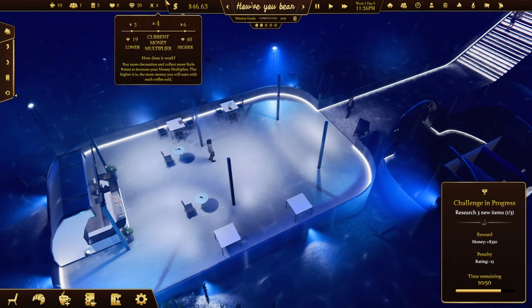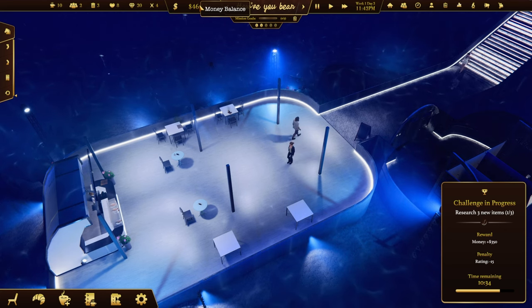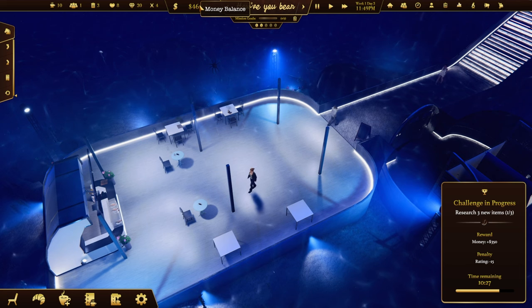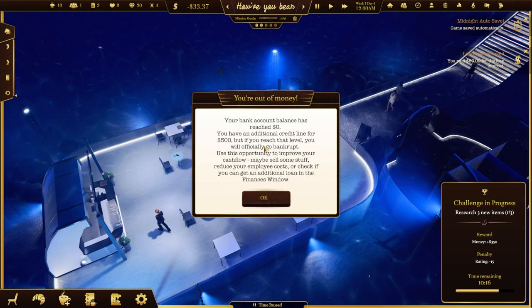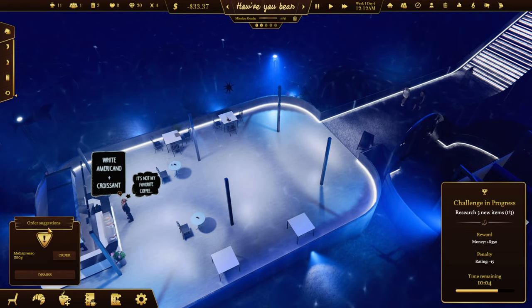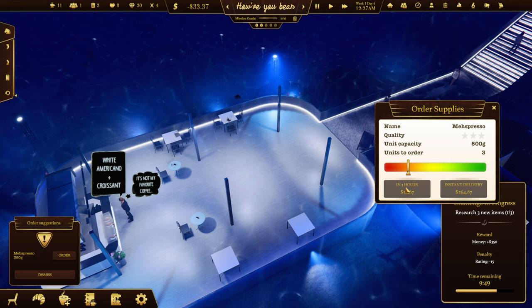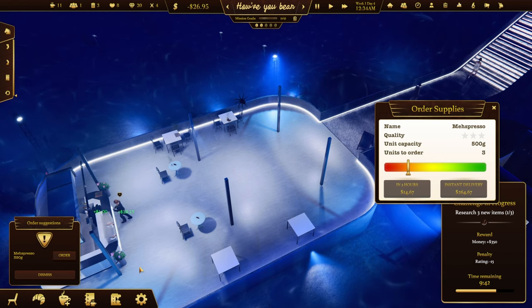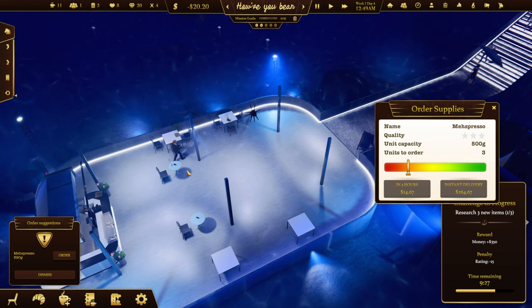we should be quids in, which hopefully is going to happen because we are running quite close to the wire here. If we're going to make it to the next episode, we could do with a turnaround of finance. Speed things up a bit. Oh dear. You have an additional credit line for $500, but if you reach that level, you will officially go bankrupt. Use this opportunity to improve your cash flow. Order suggestion: espresso. Fine, so you do get an order, but we can't order that because we don't have any money. Oh boy, we're going to run out of coffee.